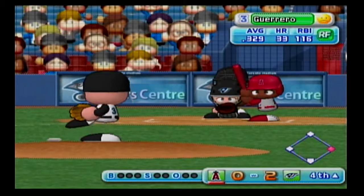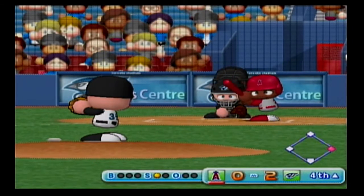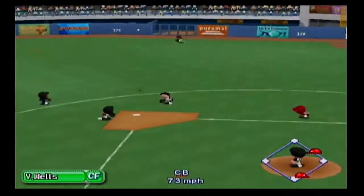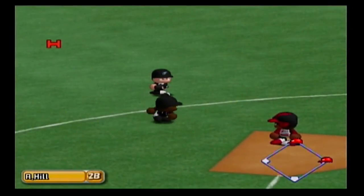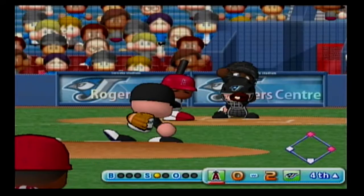Vladimir Guerrero got a single in his last at-bat. Strike on a ball down around the knees. He put that first pitch right in there. Liner to center field. Drops in for a base hit. Guerrero gets a base hit to center field. Guerrero hits back-to-back base hits.